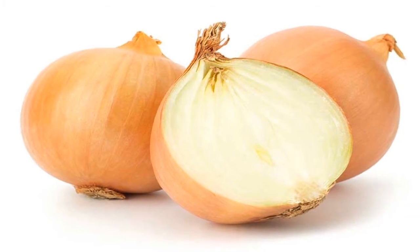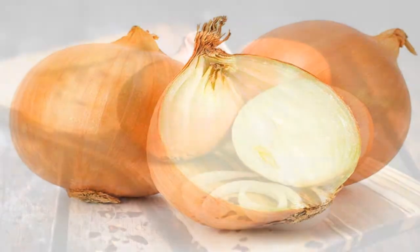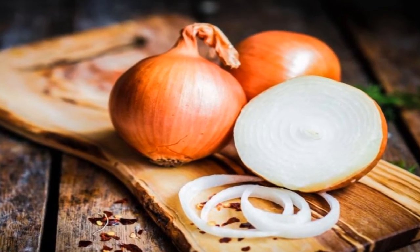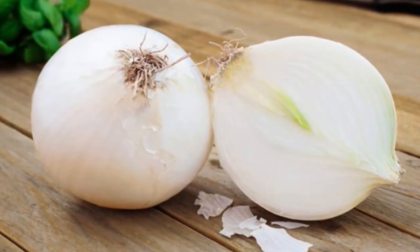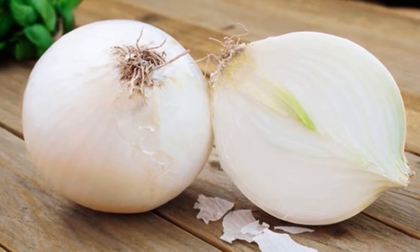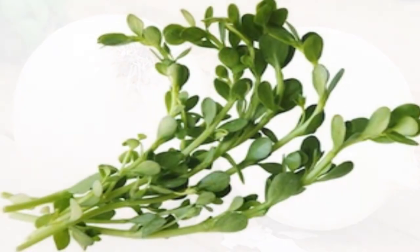3. Onion. Onions are an excellent natural remedy to help with the proper assimilation and distribution of proteins in the body, thus preventing varicose veins from forming and becoming visible on the surface of the skin. Just eat raw onions daily. Daily consumption of onions helps keep your body healthy and revitalizes your skin.